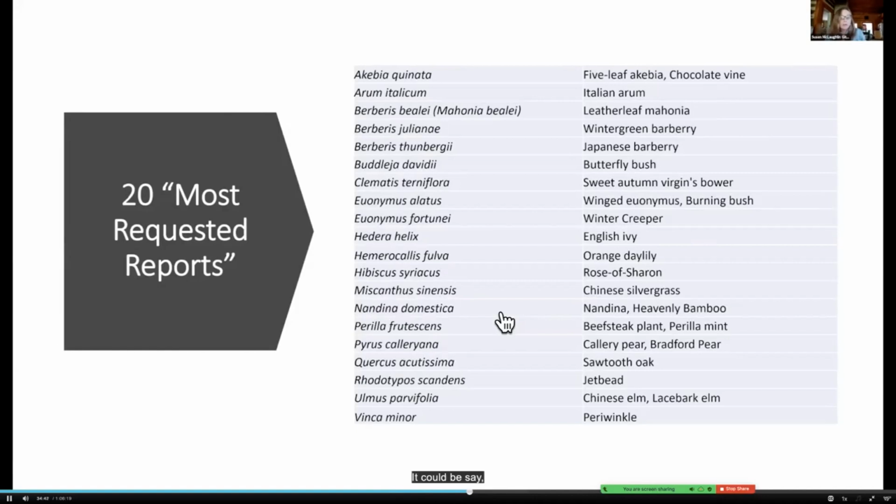or easier to identify. It could be, say, Callery pear or Bradford pear in the spring when it blooms, or maybe beefsteak plant in the summer when it emerges and goes to flower.